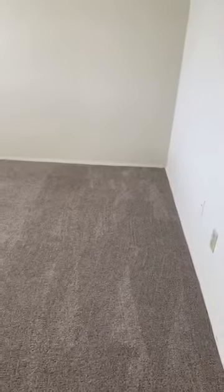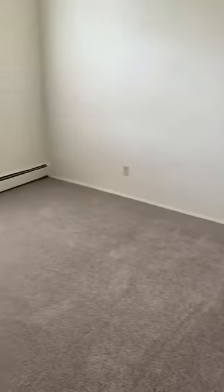This is going to be your smaller second bedroom. The second bedroom is 11 feet by 12.5.